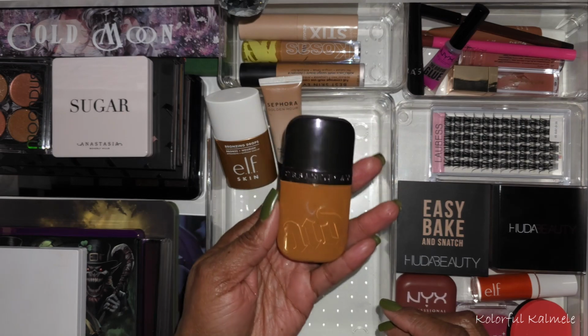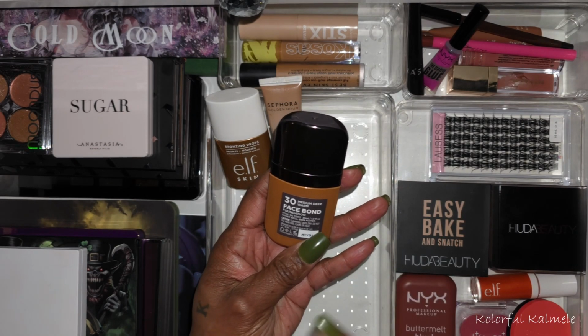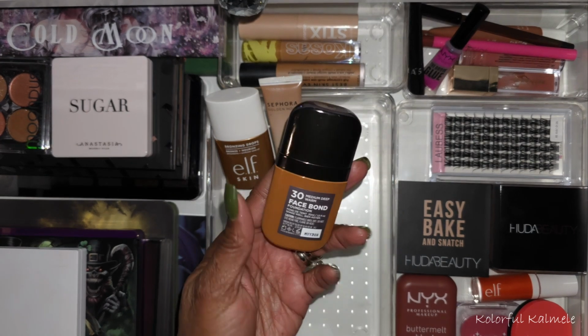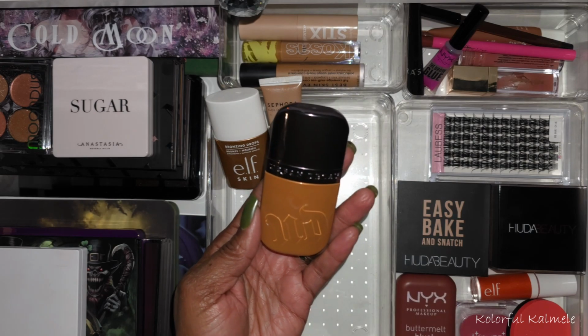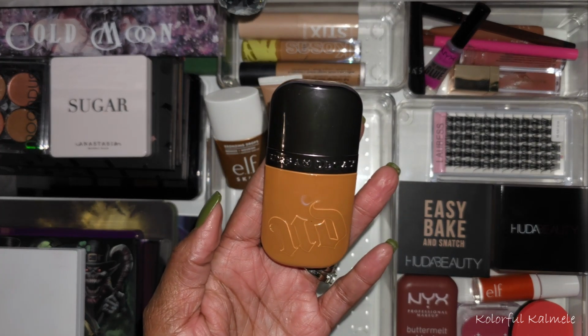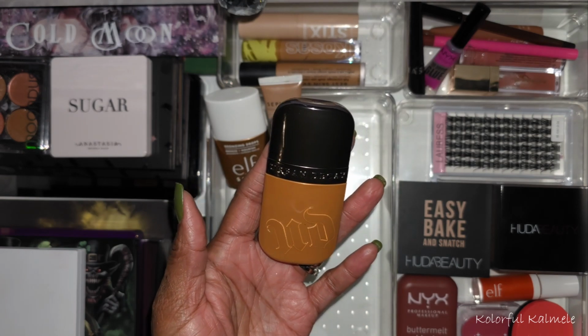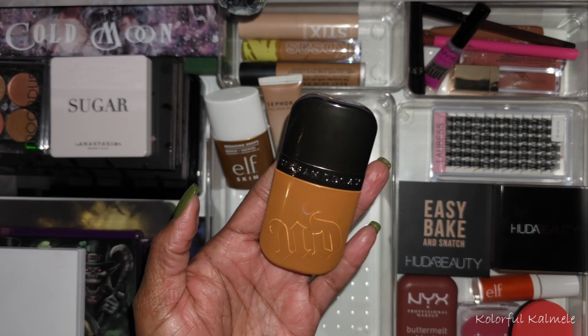This is something new that I definitely tried this year. It's the Urban Decay Face Bond. I have the shade 30 Medium Deep Warm. Excellent. Super full coverage. It really just feels like it becomes one with my skin. When I put this on, it's like, where did it go? It's such a great match for me. It just really does melt into my skin.